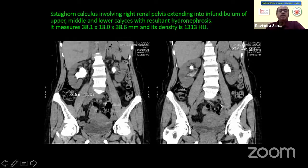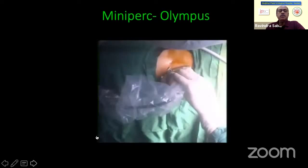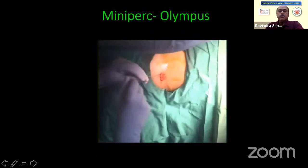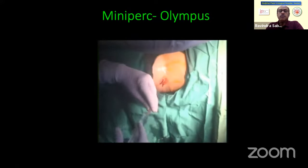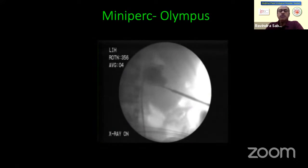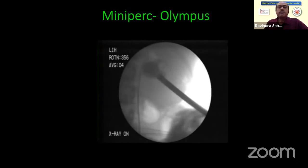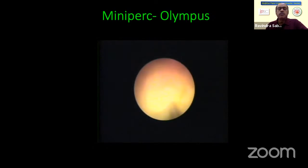This is the stone, and this is the procedure. Even though it was a 3.8 centimeter hard stone, we decided to do mini PCNL. This is how the puncture is done. Once the puncture is done, we dilated the tract. And the 16 French Storz mini PCNL sheath was used, and a 1.83 mm probe was used.